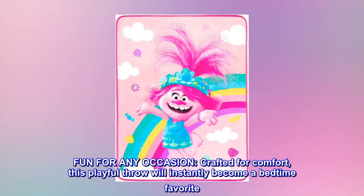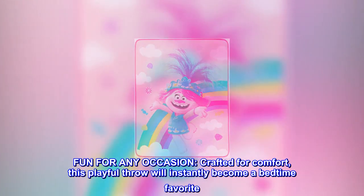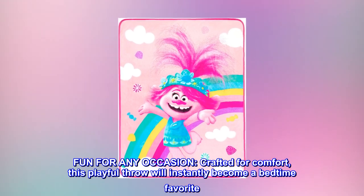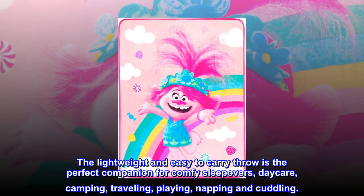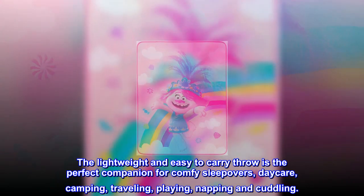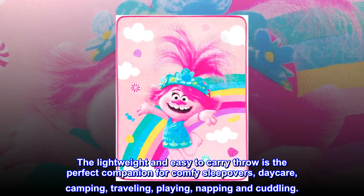Fun for any occasion. Crafted for comfort, this playful throw will instantly become a bedtime favorite. The lightweight and easy-to-carry throw is the perfect companion for comfy sleepovers, daycare, camping, traveling, playing, napping and cuddling.